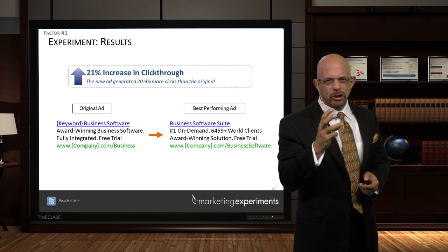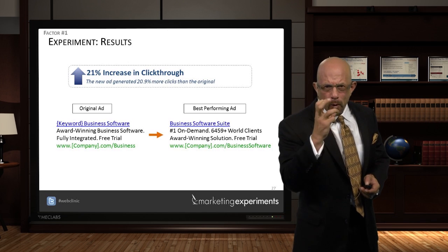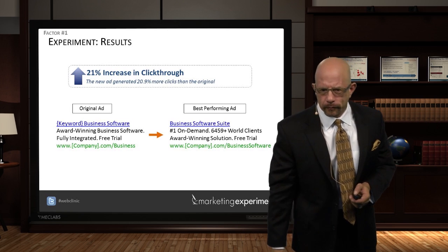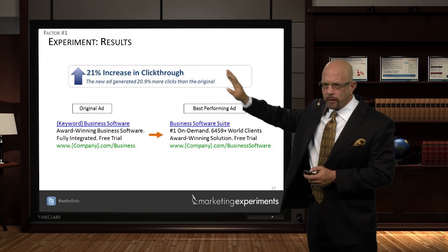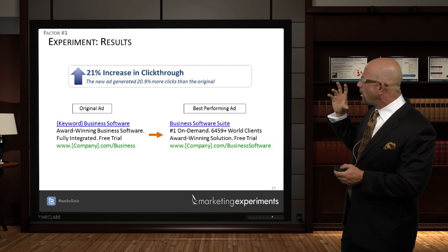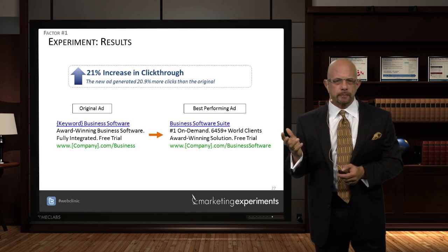And you need to understand this channel momentum. This channel momentum is being created by the expectation you generate in the ad. And by the way, just think, before we go any further, that when you click on the new ad, the best performing ad, there's a lot of expectations being generated.